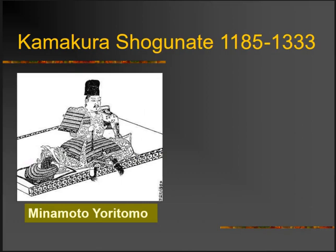The next period is the shogunate, the Kamakura shogunate. Again, this period lasts a little less than 200 years, about 150 years. The leader of this, and by the way, a shogun, anybody know what a shogun is in Japan? It's a title. Shogun means general. It's a military commander, a general.